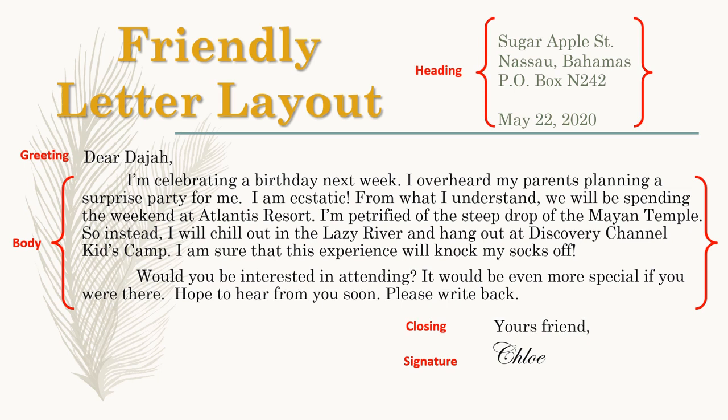Sugar Apple Street, Nassau, Bahamas, P.O. Box N242, May 22nd, 2020. Dear Deja, I'm celebrating a birthday next week. I overheard my parents planning a surprise party for me. I am ecstatic. From what I understand, we will be spending the weekend at Atlantis Resort.